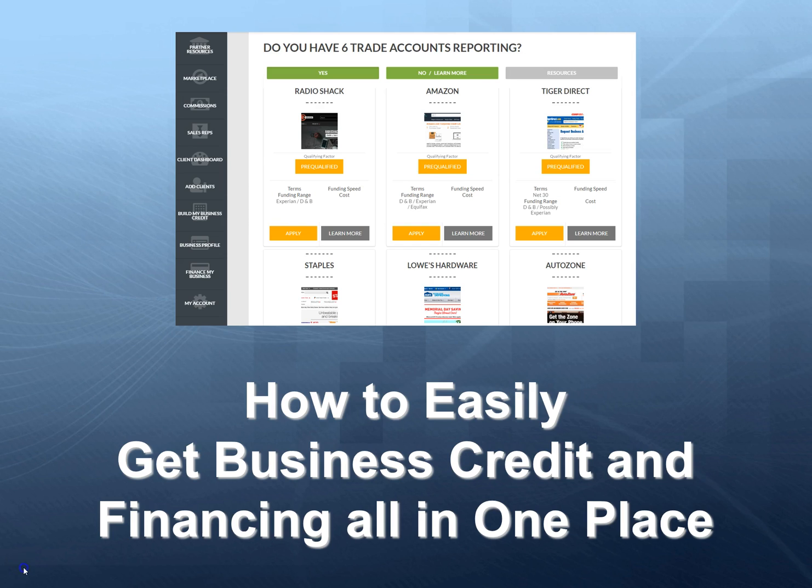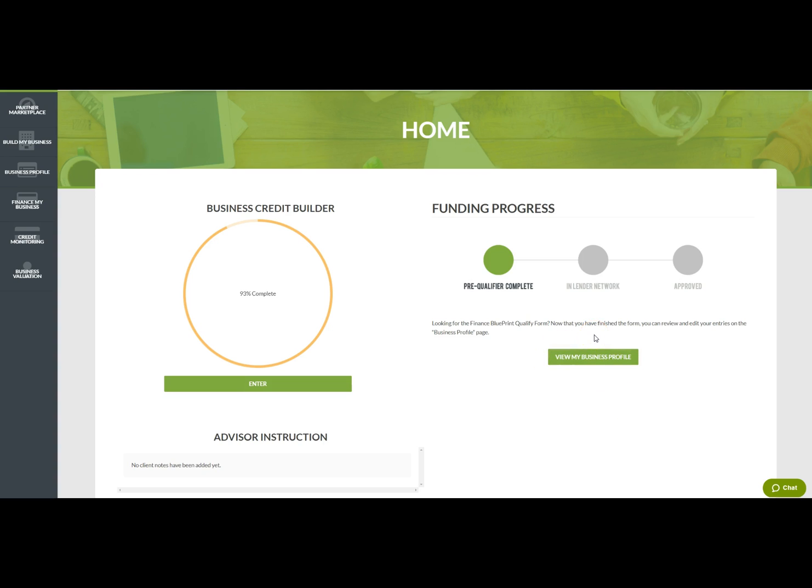So let's jump in. So what you're looking at right here is called the Finance Suite. This is the same system that in those testimonials we saw from the samples and from Marlon, they talked about how they used this to be able to get to a point where they were lendable and also to build their business credit.